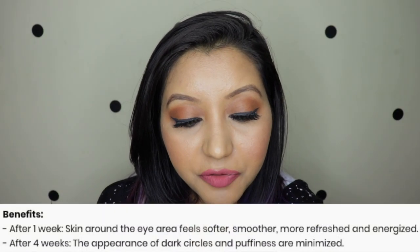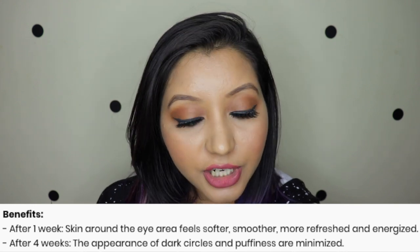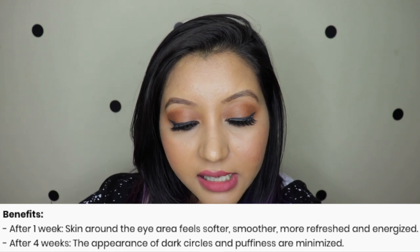It says that after 1 week, the skin around the eye area feels softer, smoother, more refreshed and energized. And after 4 weeks, the appearance of dark circles and puffiness is minimized. So this is something that I am going to see to, that I apply religiously every day. This eye cream is priced at 575 rupees for 15 ml of product. So these were the products that I got from Superdrug, which I am super duper happy about.